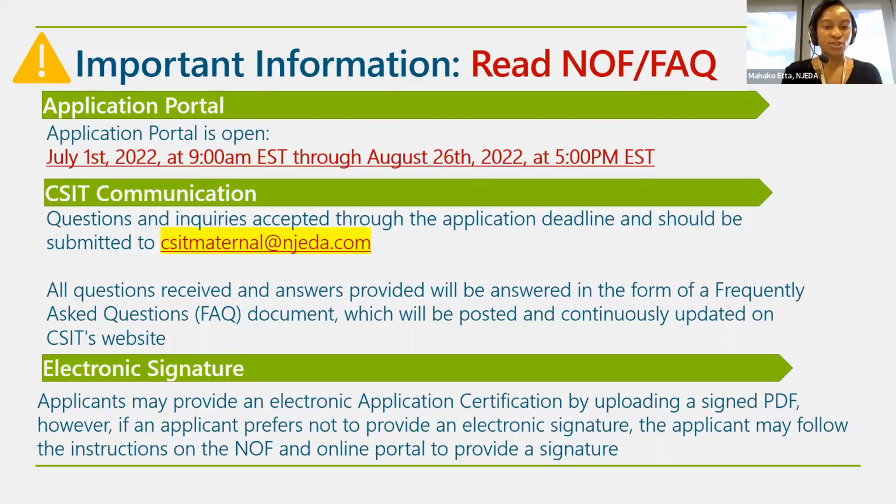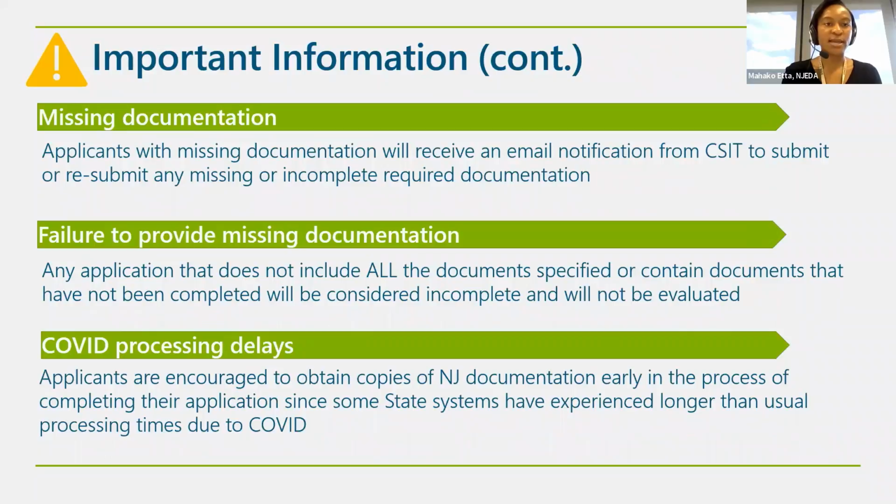There is an electronic signature, an application certification, that you will sign. You can sign this electronically, or you can upload and sign the PDF version. So you have options for electronically signing and verifying the application. Again, if you have any missing documents, you will receive an email to resubmit those missing documents. Failure to provide those missing documents can result in your application being deemed incomplete and it will not be evaluated. So it's very important that when you receive that resubmission letter, you follow up with the documents that are needed.